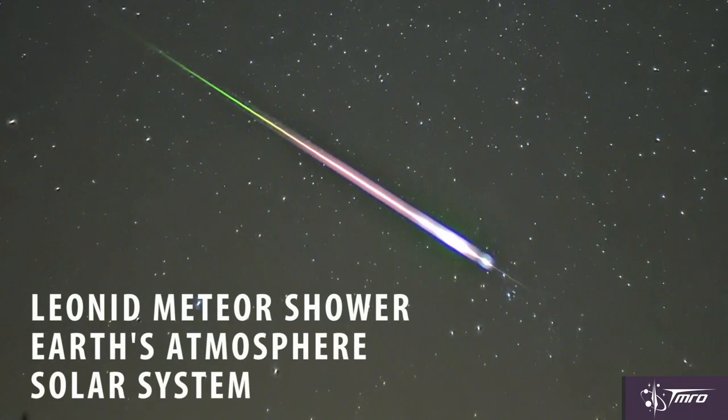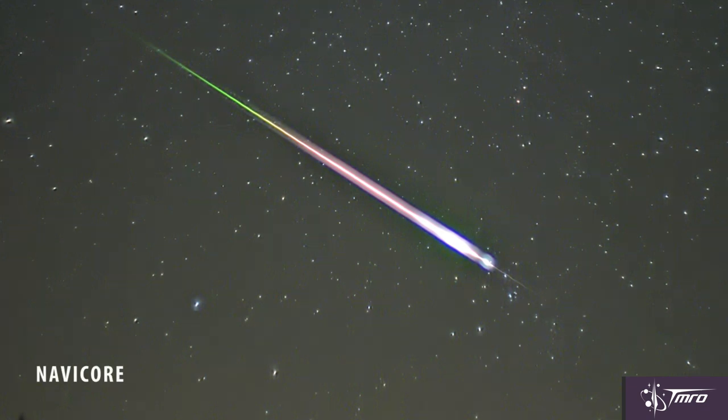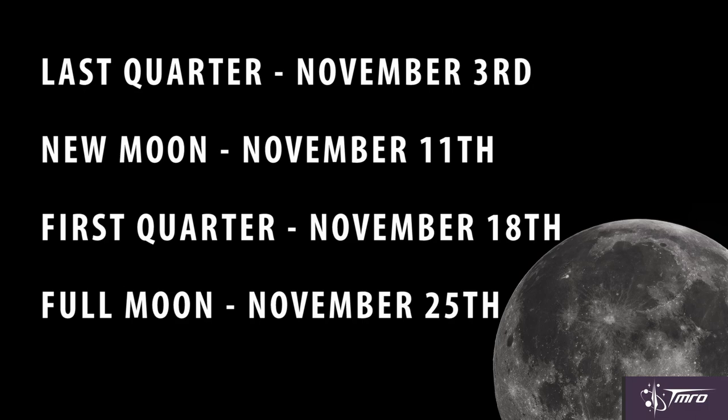The Leonid meteor shower is occurring in the middle of November. It's expected to peak on November 17th, and as an annually occurring meteor shower, it puts on a good show. As with all meteor showers, you've got to get out of city lights to see it, at least 50 miles away, and of course, the further, the better. And here's your moon phases.